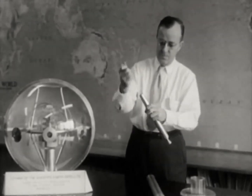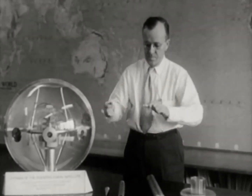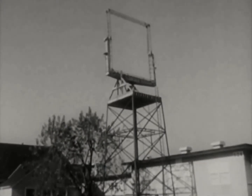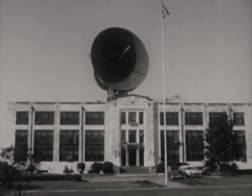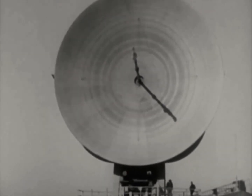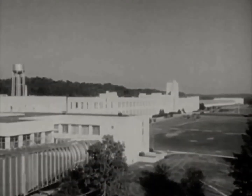Here, Dr. Hagen, the project director, dismantles a scale model of the three-stage rocket that will be used to launch the satellite and compares the scale model of the satellite to a full-scale model. Project Vanguard, like the development of the first usable radar screen and the detection of radio waves on Mars in September 1956, are only examples of research conducted at the U.S. Naval Research Laboratory.